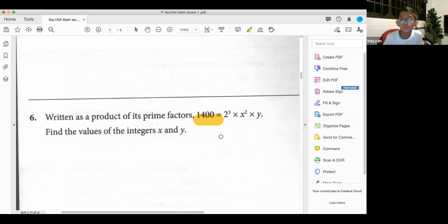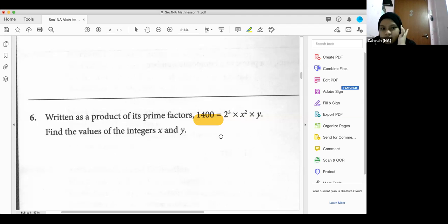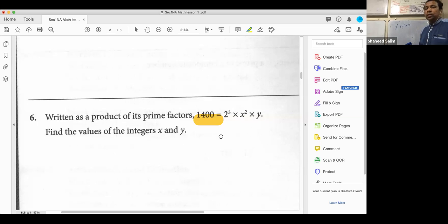Times 5 to the power of 2. 5 to the power of 2 times 7. Yes, my answer is also the same. Rahana, do you get this answer? Okay, good. So now they tell you this is equal to 2 to the power of 3 times x to the power of 2 times y.